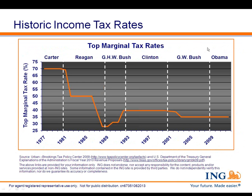So let's sort of back up to historically, what have tax rates looked like? And this is the top marginal rate. Not talking about the break points, but let's just look at the top marginal rates and really what's happened to them over the last 30 some years. They're historically low, and if you look at the fact that we're spending as a country 40 cents out of every dollar we're spending is borrowed, where are taxes going? I don't know, but they're probably not going down.